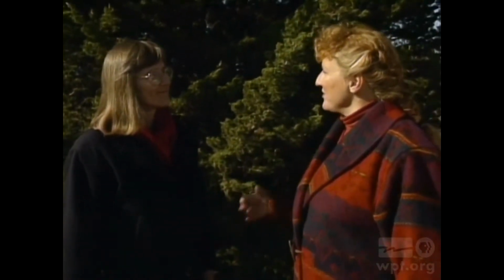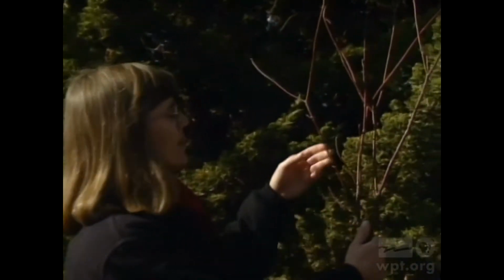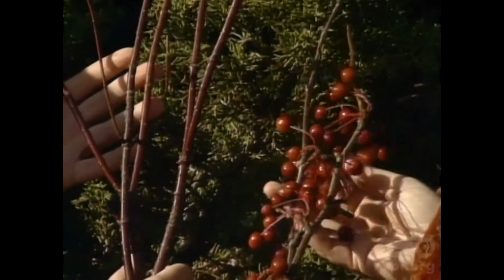I'm with Extension horticulturist Dr. Astrid Nieuwenhuis, and we're here at the Arboretum to look at some trees and shrubs that can make your winter yard and garden more interesting. Astrid, when I think winter interest, I think color. Color is important, isn't it? Color is important in a winter landscape, and there's lots of ways we can get color, like the red bark on this red osier dogwood. Or fruits, such as these on the Donald Wyman crabapple. These hang on the tree all winter.